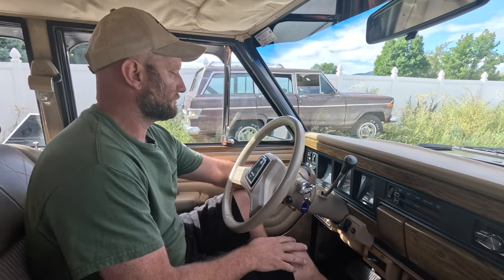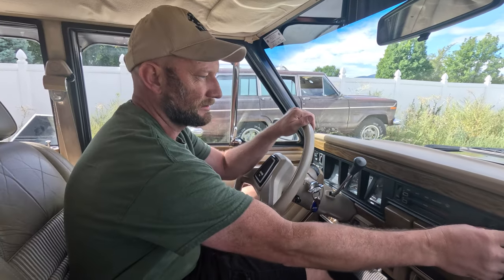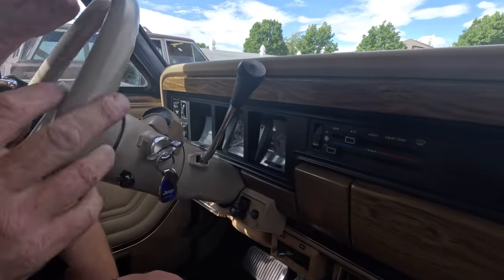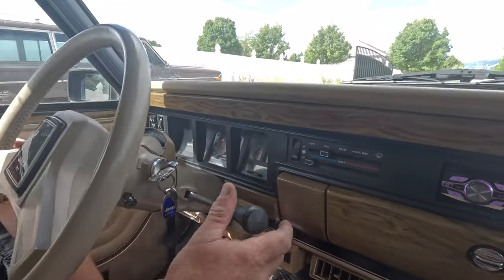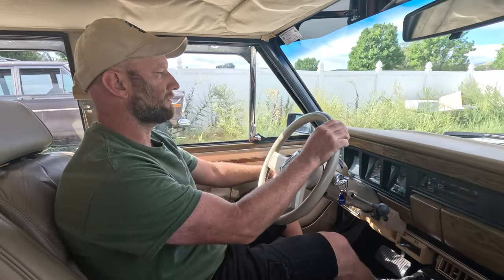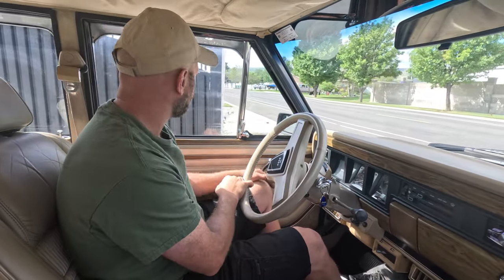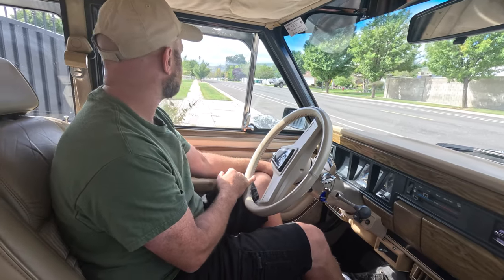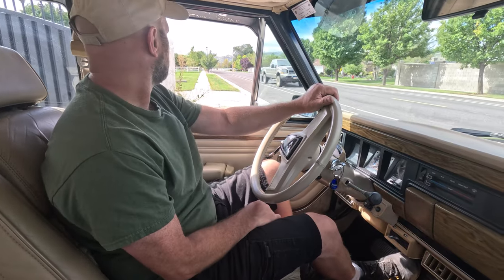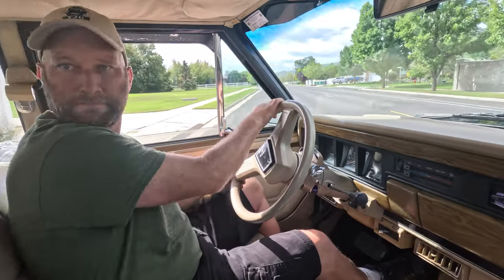This has all the awesome buzzers that you get with late 80s and early 90s vehicles. But the AC actually works really good in that. But this one had quite a few little issues when we got it because it had just been driven and not maintained super well. But now we got everything working as it should. But it's pretty nice having electric windows, air conditioning, and you don't realize how much you enjoy cruise control until you don't have it.